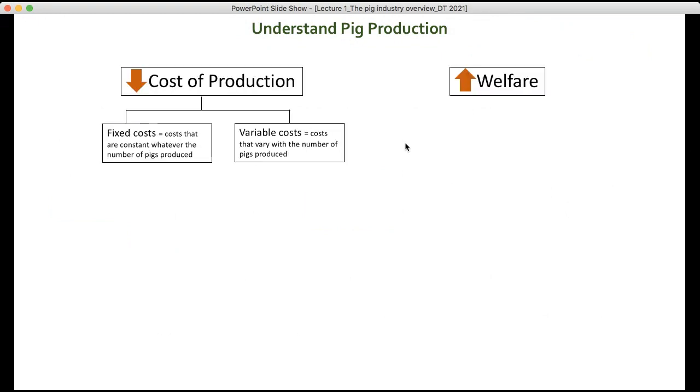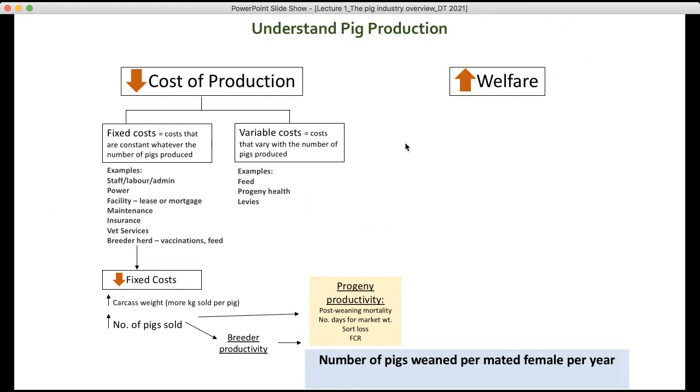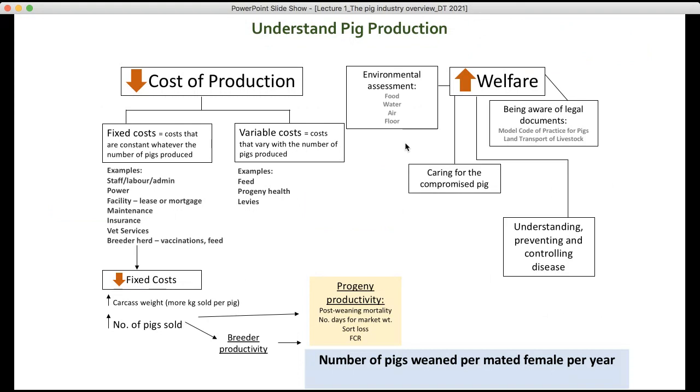Okay, understanding pig production. We've been through all this. Now, improving our welfare. How do we do that? We get the environment of the pigs right, so their food, water, air, and how they're being housed, so stocking density, hygiene, etc. We care for our compromised pigs, and we understand ways to prevent and control disease. I've put a couple of the legal documents there. The Model Code of Practice for Pigs is the document we use. It's not legislation. It's just a reference document, and also the standards and guidelines for land transport of livestock. The standards are legislation.